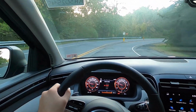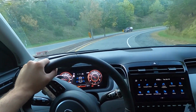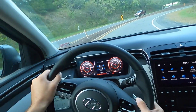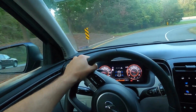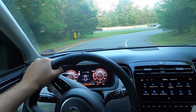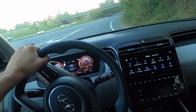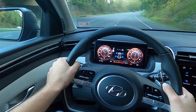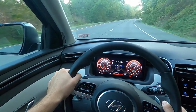And we're just gonna do a highway on-ramp acceleration from about 30 to 70. But now let's do a little test here. There is a little bit of body roll, definitely, but that's to be expected. Not too much body roll, but there is a little bit of it. And now let's start getting on it a little bit. And floored. And that is 70 right there.